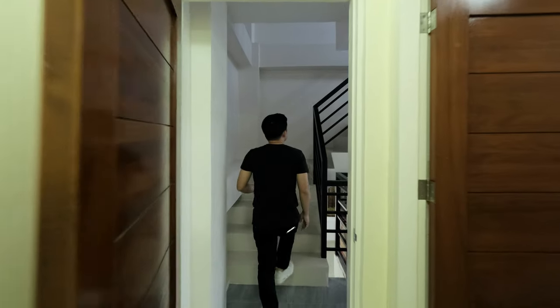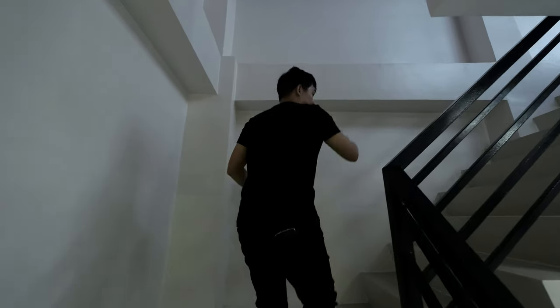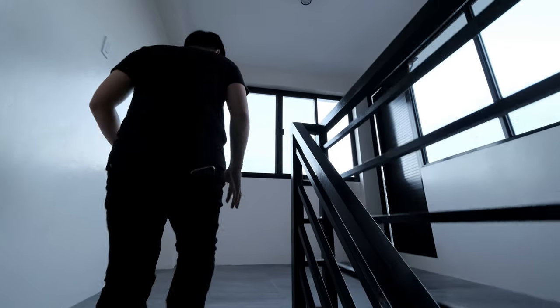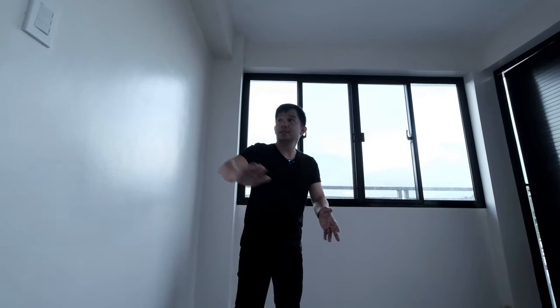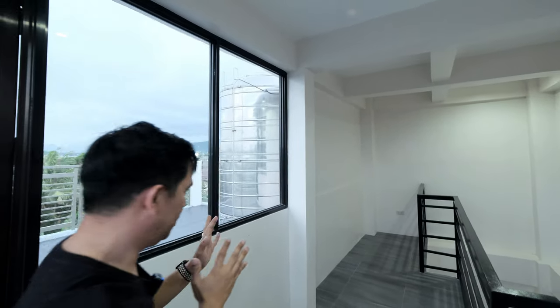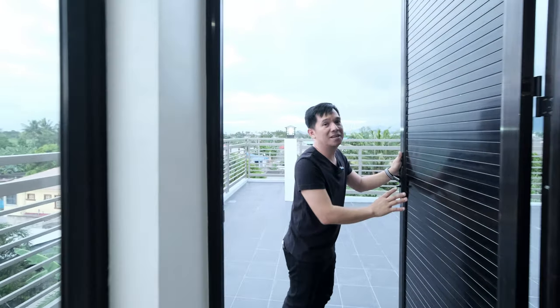Let's go. Okay, ito yung fourth level. It's a high ceiling again. Nice steps. Beautiful stone designs. Of course, you have a spacious area wherein, ayan, pwede maglagay ng chairs, tables, etc. And ito yung may pinakamagandang view.